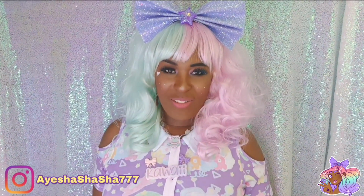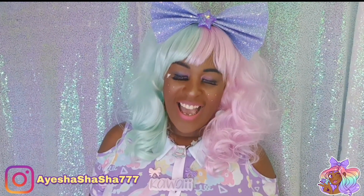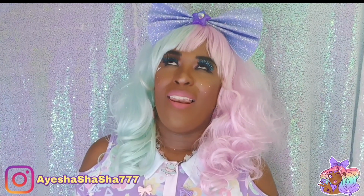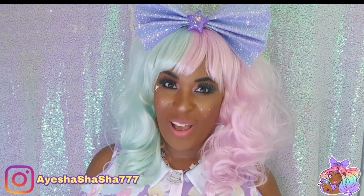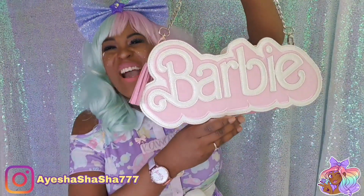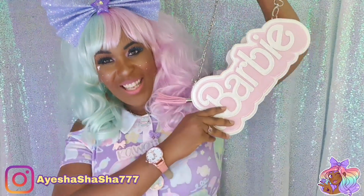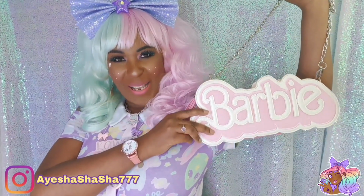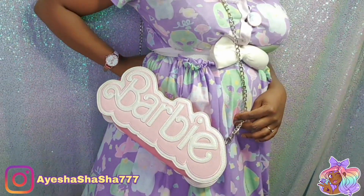Okay, next is a bag that I've wanted for ages, and I only recently managed to get it. Got it on eBay. It was sat in my eBay list for so long. And when it arrived, I couldn't actually believe how large it was. It's the Barbie bag. It's massive. Like, look at the size of it. It's huge. It's like the size of my whole biceps. I love, love, love this.